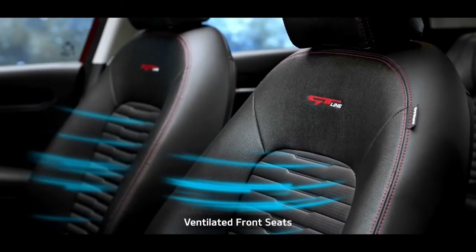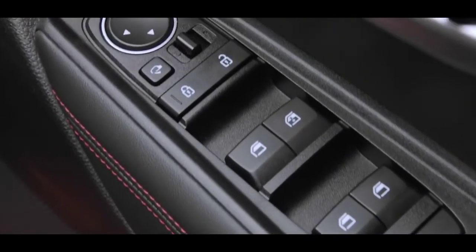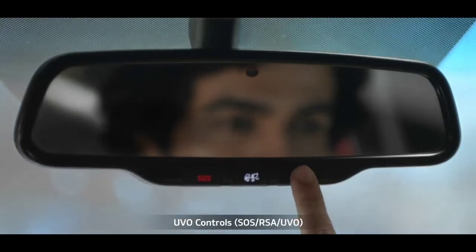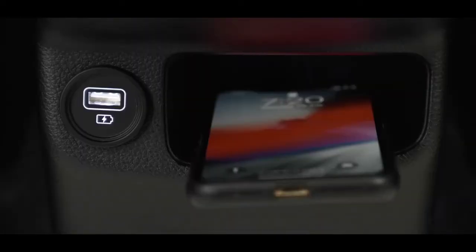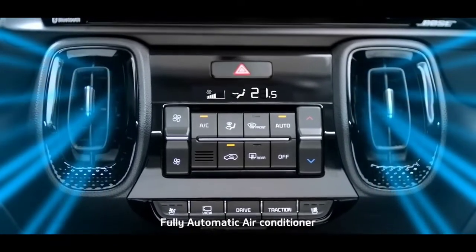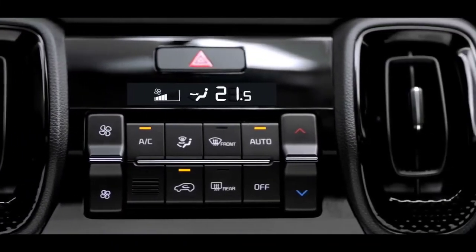The ventilated front seats offer additional comfort and make the drive as easy as a breeze, while the leatherette sport seats and wrap door trim add to the richness of interiors. The auto anti-glare mirrors with UVO controls not only prevent reflection, improving rear mirror visibility, but also give convenient access to UVO controls. The front and rear USB charging as standard adds to the convenience. Sonet offers fully automatic air conditioner that controls the cabin climate with utmost convenience. The eco coating keeps the car cabin odor free.